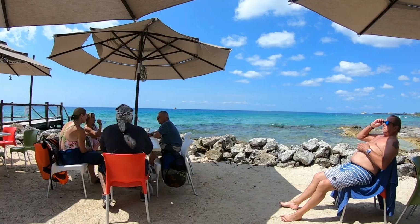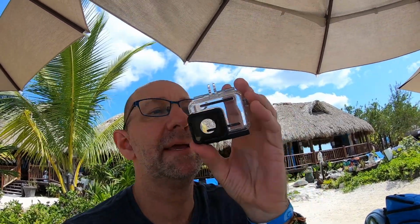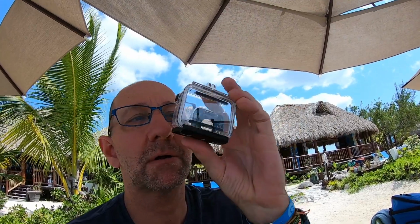This was our first stop. It was a restaurant bar right on the beach. You could have a seat, order a beer, and go snorkeling right there. And if you have a GoPro or some sort of underwater camera, that's good to have because there's lots of stuff to take pictures and videos of.